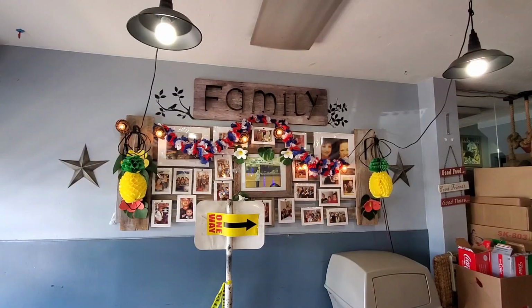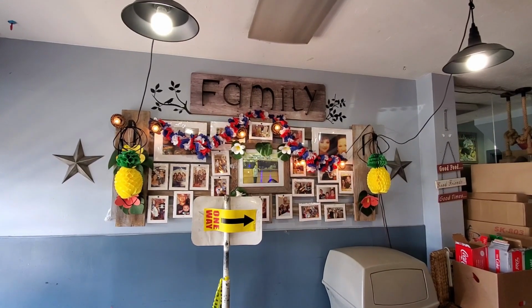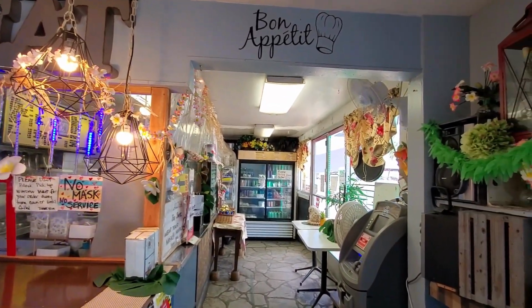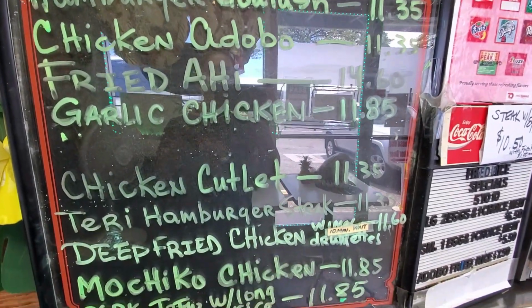If you step inside, it's super tiny. It's very quaint and cute. And I like all the decorations. It's very homey. It gives it like a humble, homey vibe. I don't know how to describe it, but just a local mom and pop shop.